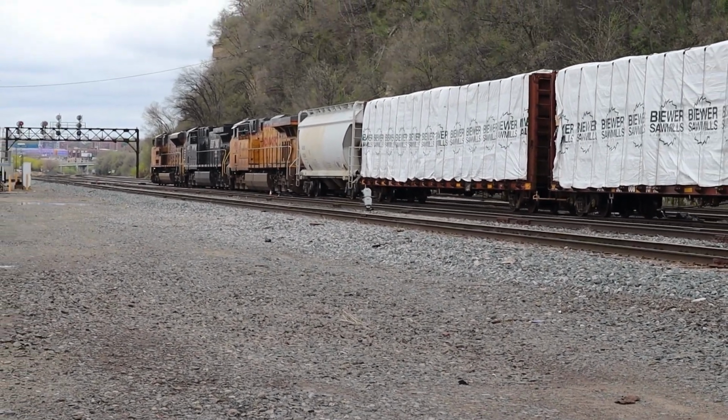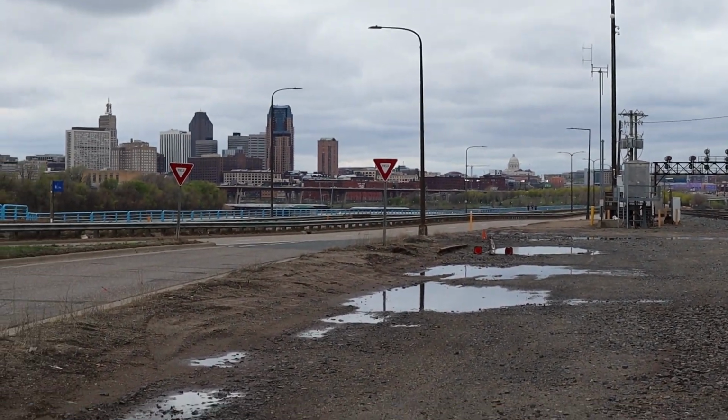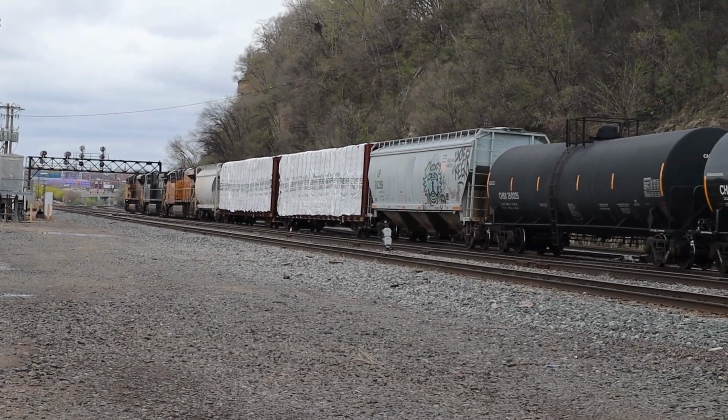Going through the switches. Pig's Eye. We got St. Paul straight ahead, downtown. Mississippi River to our left. Limestone cliffs to the right of this train here.